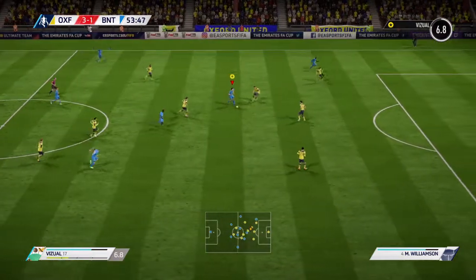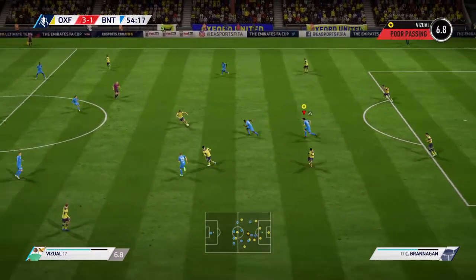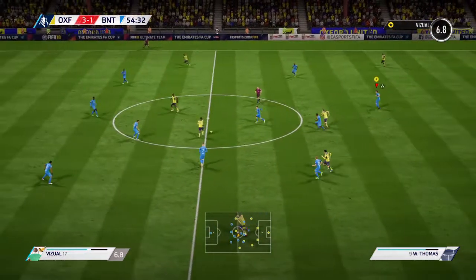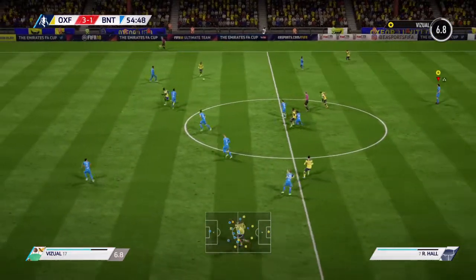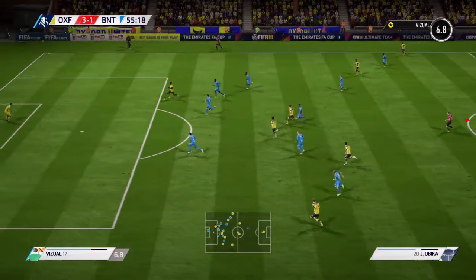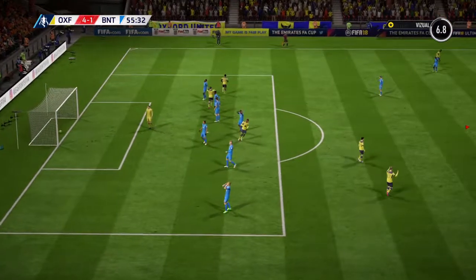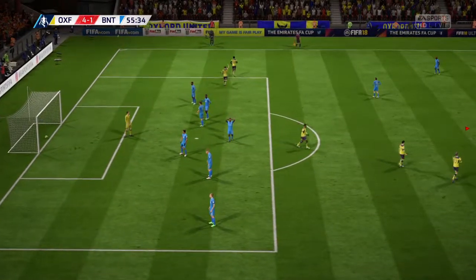Kidd on the attack here. Hall. Oh, he's through. He's through here. He's in now. Going for goal. It's hit the post and gone in.